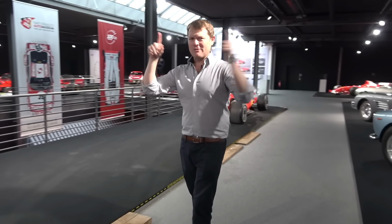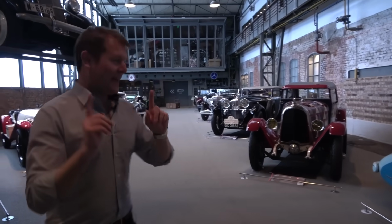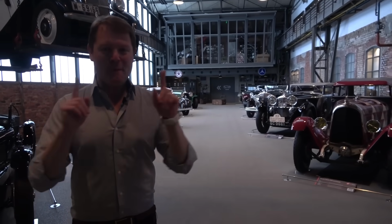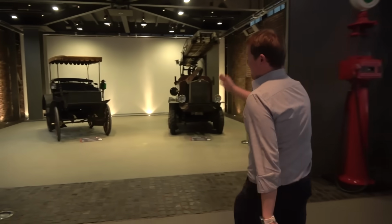We should probably rewind things back a bit. Winding back to the pre-war selection. Now, I can't show you everything. You have to come and visit, but we can pick out some highlights. And I'm going to start over here with the oldest car in the collection.